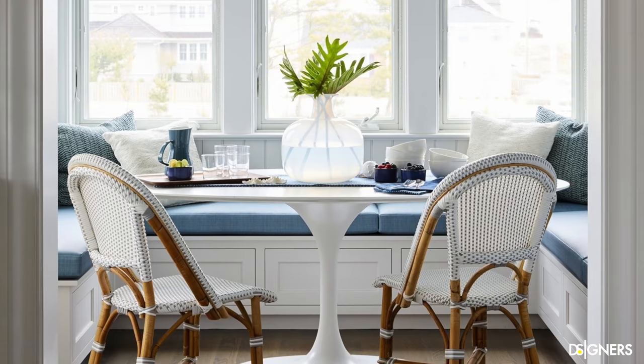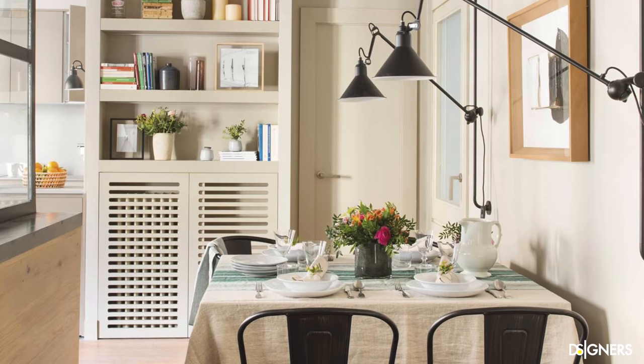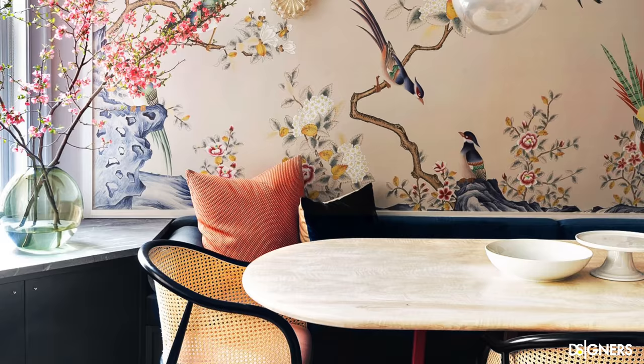Hi, I'm Saira Kuri, and in today's video, I'm going to share great ideas to design a small dining room taking advantage of every inch. A small dining room can be as beautiful as a large one. You can use your creativity to get the most out of your dining room while making it stylish.